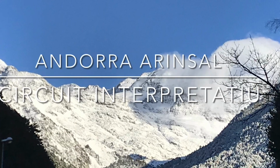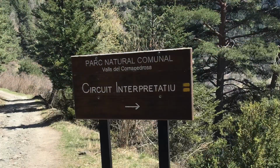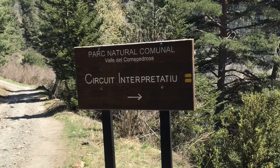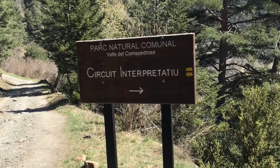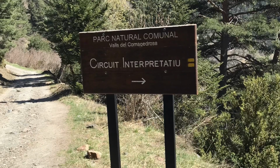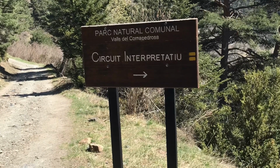Today's hike is a short and easy one in the beautiful ski resort of Arinsal, the secret Interpretatiu. It's rated green, which is the easiest level, and subject to pace, it should take you less than 45 minutes. Despite this, it is extremely rewarding.